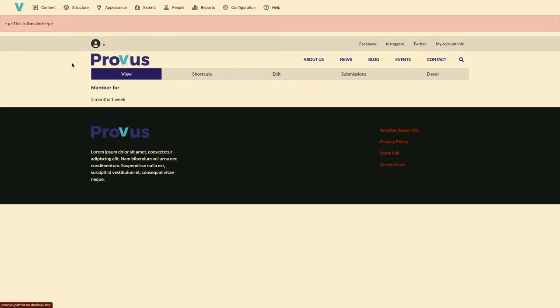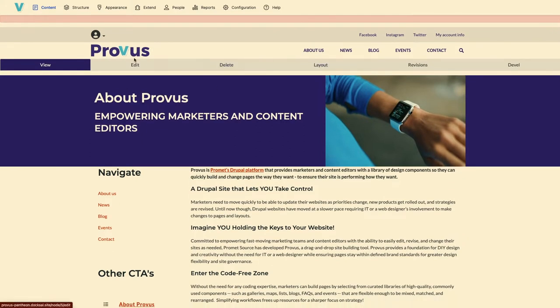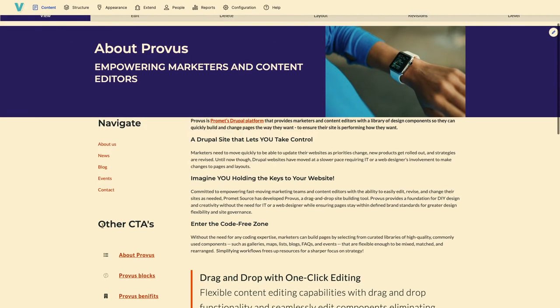See it or not, but this is a typical page, but it's not a good one. So this is pretty much it out of the box. A little bit of content has been created. No extra theming or anything like that.